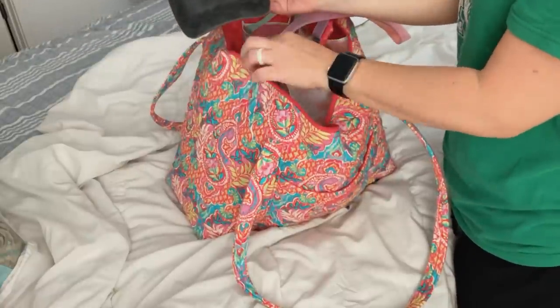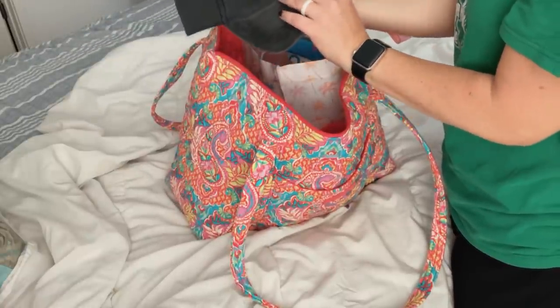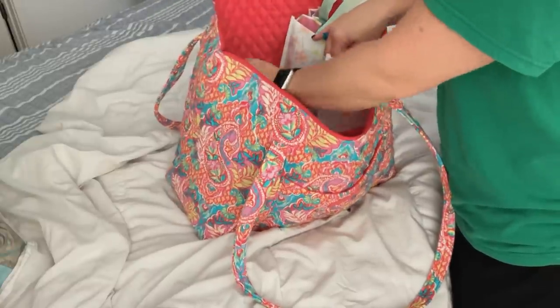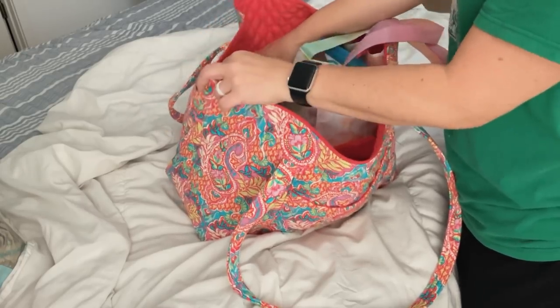I have my hat in here that I'm taking. I think this is the only one that I'm taking. I love wearing hats. If you guys have checked me out on Instagram and stuff, I love wearing hats. So I'm taking that hat. I usually wear a Californian hat or Angels hat.